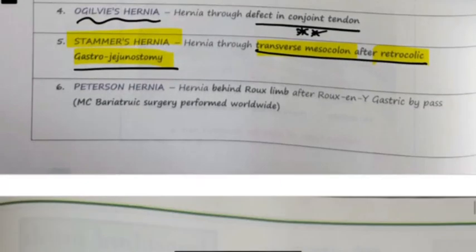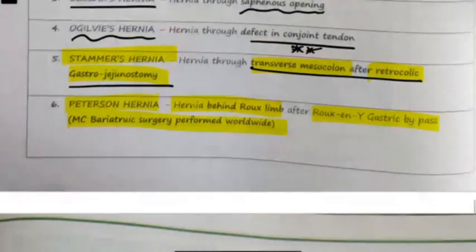Peterson hernia is a hernia behind the Roux limb after Roux-en-Y gastric bypass. Whipple's procedure we will perform for some gastric tumors or something. After that, if there is a hernia through that Roux limb, whatever we have left, that hernia is called Peterson hernia. So this Stammer's hernia and Peterson hernia are important because these develop after surgeries. So this is a complication.